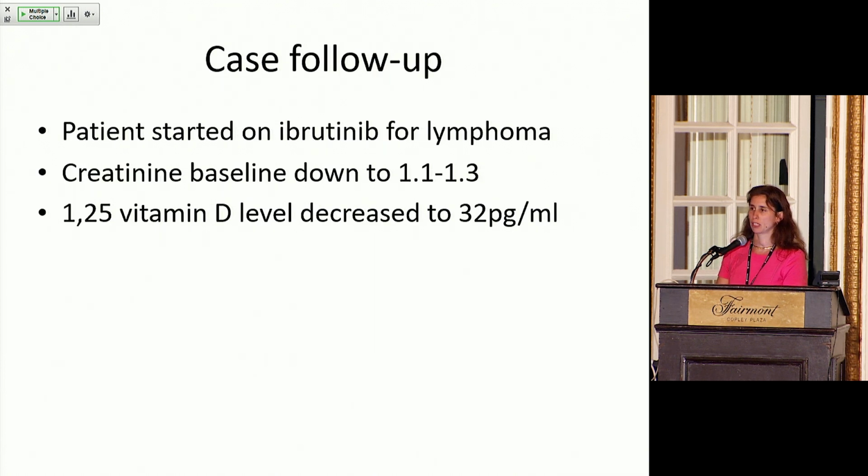So this patient, it really actually took probably a year. We really thought it was the lymphoma, and we sent him to sarcoid clinic because his lymphoma doctor felt very strongly that it was not the lymphoma. He didn't have any other indication to treat this lymphoma that was indolent. And so we sent him to sarcoid clinic. The sarcoid team did a full workup, really felt like this was not sarcoid, and that he should be treated for lymphoma. He was started on ibrutinib for lymphoma, and his creatinine baseline went back down to 1.1 to 1.3.